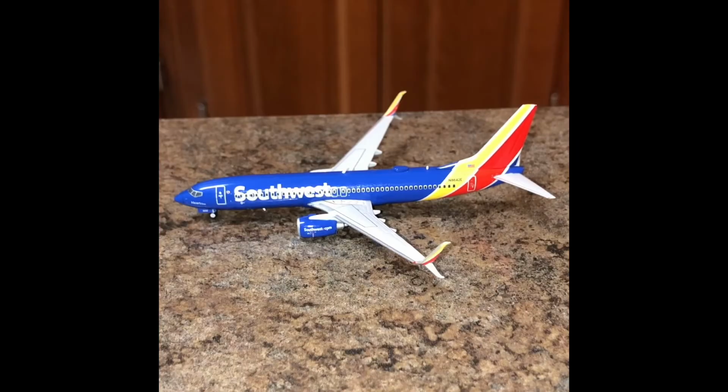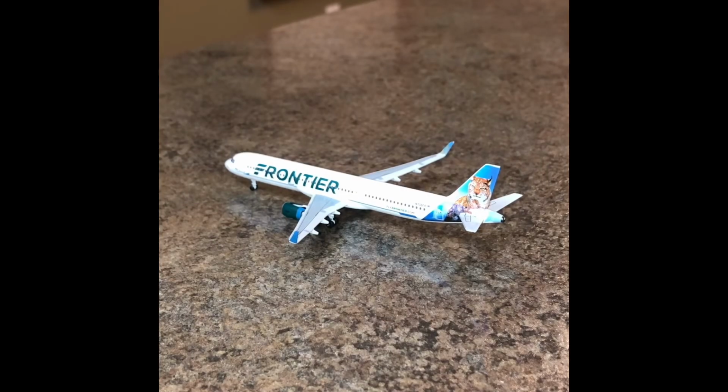Next, holding short for departure, I have a Southwest Airlines 737-800 split scimitars with service to Baltimore Thurgood Marshall. Next in line for departure is a Frontier Airlines A321neo with sharklets. He is in the Max the Lynx livery. This guy has service to Las Vegas McCarran.